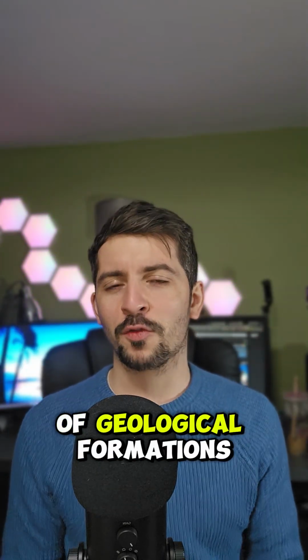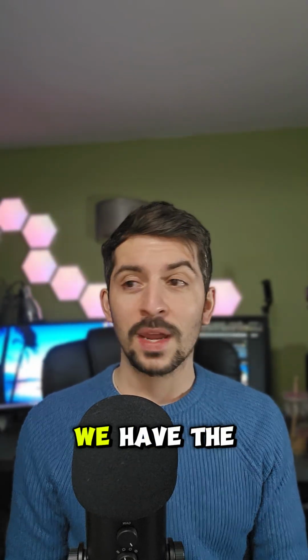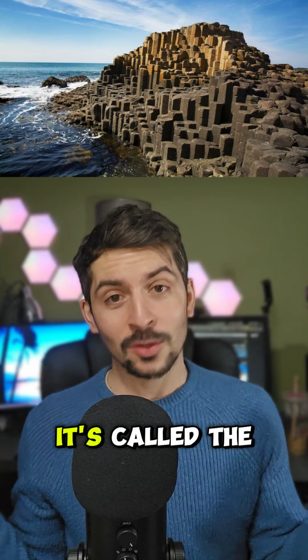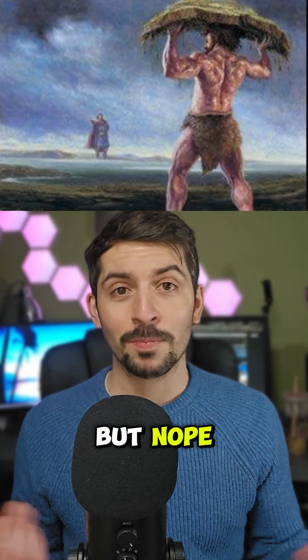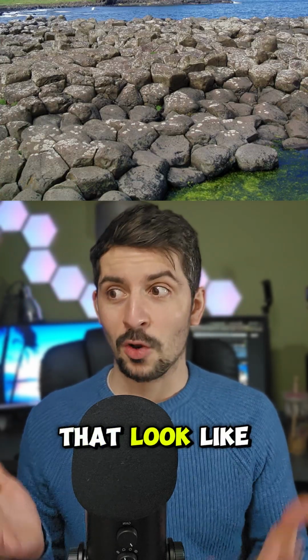There are plenty of geological formations that spark the imagination. We have the Giant's Causeway in Northern Ireland. It's called the Giant's Causeway because in the lore of Ireland, giants used it as a pavement. But nope, it's just volcanics with columnar joints that look like hexagons.